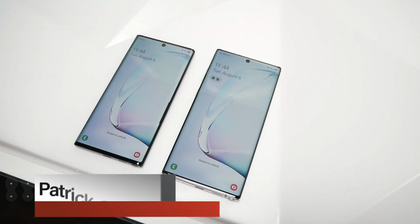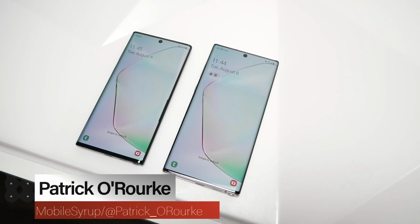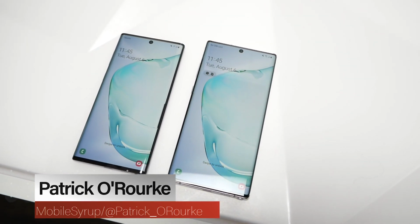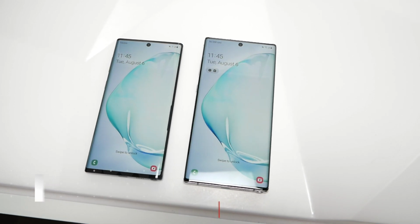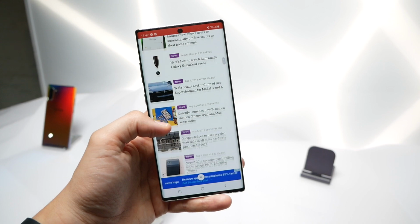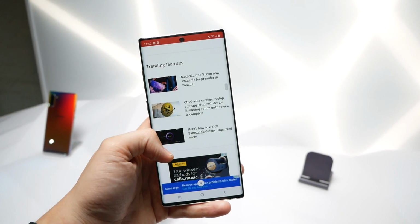I'm Patrick O'Rourke from MobileSyrup, and I recently had the opportunity to check out Samsung's Galaxy Note 10 and Note 10 Plus ahead of the smartphone's big reveal. The Note 10 and Note 10 Plus are stunning devices that embody the very best of what Samsung has to offer in the smartphone space.